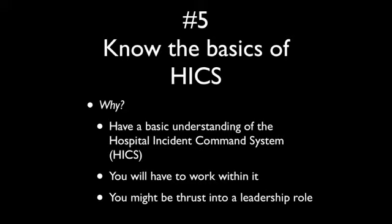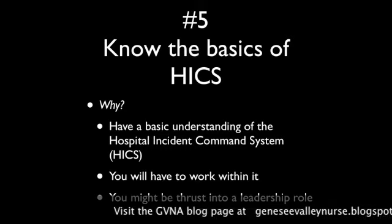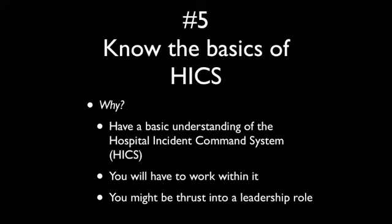Number 5, know the basics of the Hospital Incident Command System. Why? You have to have a basic understanding of the Incident Command System and Hospital Incident Command System if you're going to work in that crisis environment. You may have to work in a specific role or leadership position within that environment. And keep in mind that the possibility exists for a provider at any level, from the newest to the most senior, to be thrust in a leadership or command role within your organization. Knowing the basics of an incident command system or the hospital incident command system ahead of time puts you in position to be successful and lead others no matter what your role is during times of crisis.